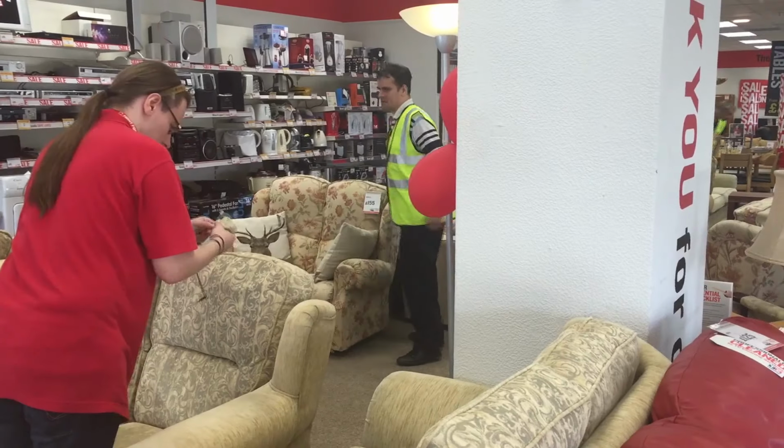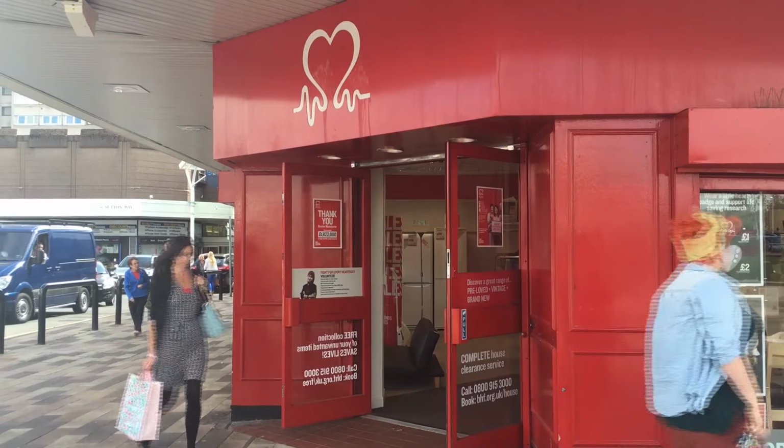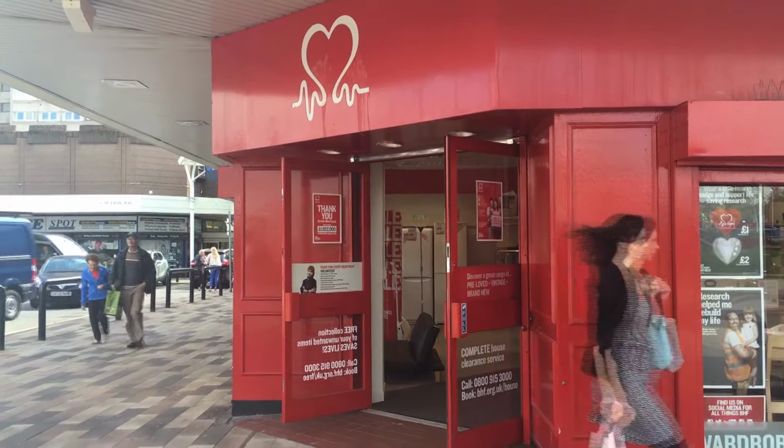processing stock. Gift aid is a scheme run by the government where, when we sell your items on, we can claim 25% extra back off the government. All it requires is that you're a taxpayer, and we sort it all out with the information that we have when we arrange a collection.